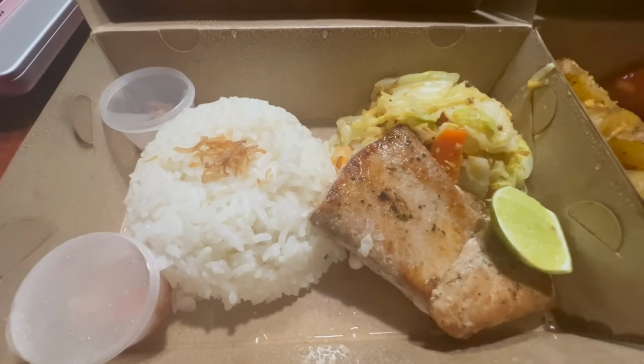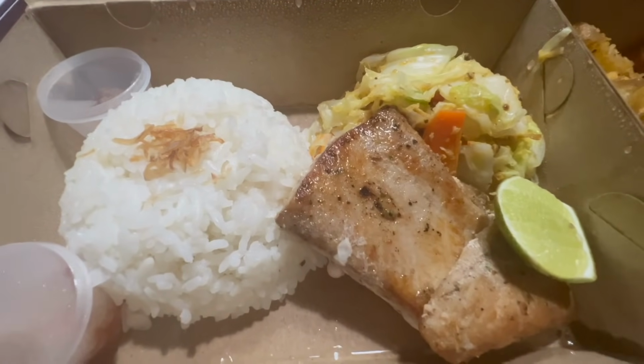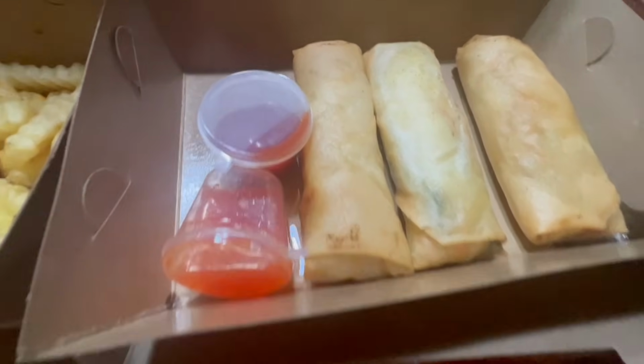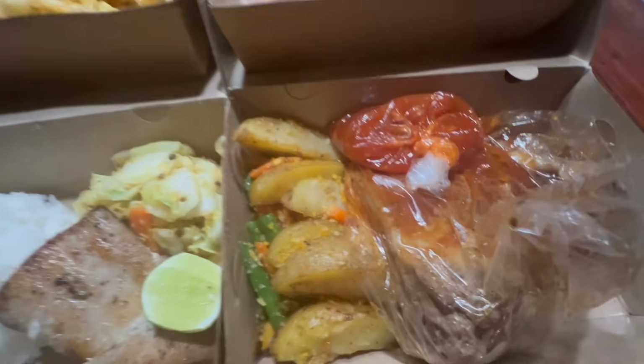Okay, so our meal's arrived, and this is what we got for $20. So that's ours, Mahi Mahi and rice, and his chips, spring rolls that we're going to share, and our pork, which is bagged, I guess, to keep it moist. Happy? Yeah, it looks beautiful. Looking forward to it.